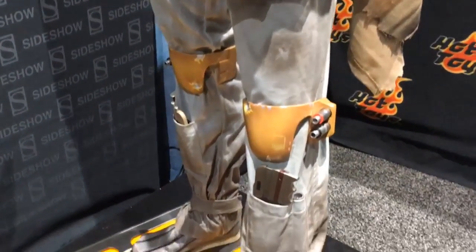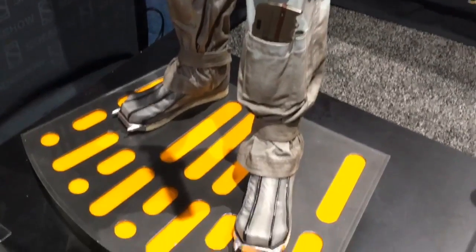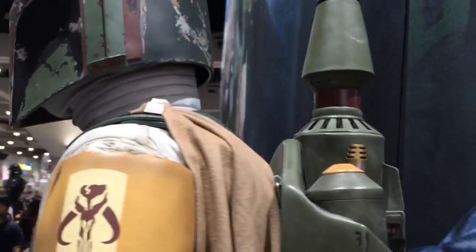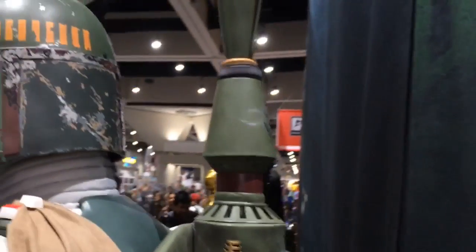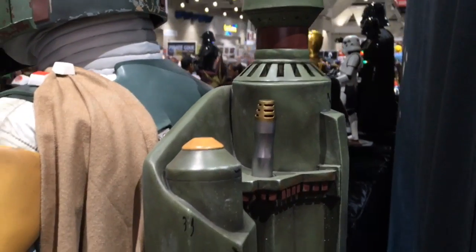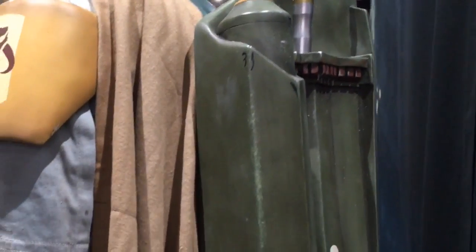Oh, I like the spikes on his boots. That's pretty cool. He's got his jetpack as well. Mandalorian symbol. Very cool. He's definitely got some gunslinger attitude. Oh my goodness. There's some braided rope pieces in here, which is really cool.